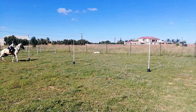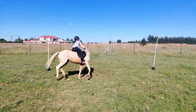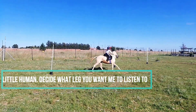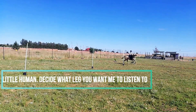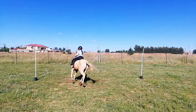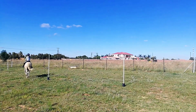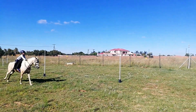Here is one of the western mounted games. It's called poles, so she's got to weave through them. Storm is currently trained to do show jumping, so he's completely reliable on her legs, and if she gets confused on which leg to put on, he throws his bum out. Like there, he just threw his bum out completely, and this kind of has forced her to jab on the reins. With the speed work, he's doing really well.